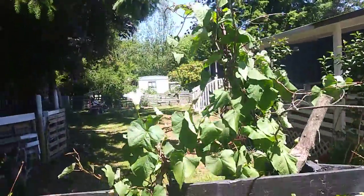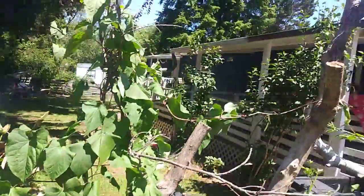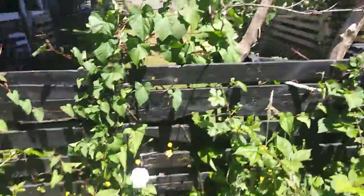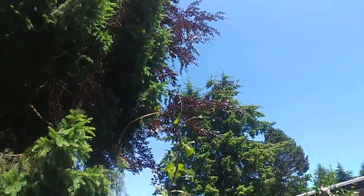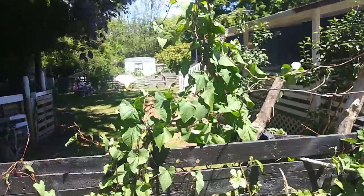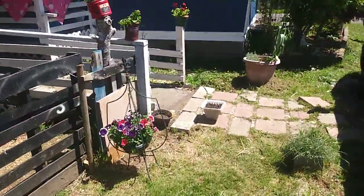I got these white trumpet morning glories. And these are going to go up and over that stick right there. And should put on a nice big show of white. You can see there's a lot of flower buds on there.